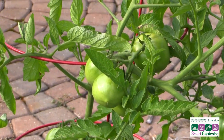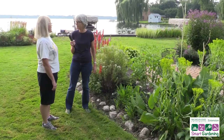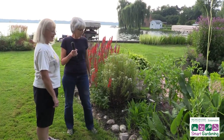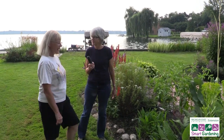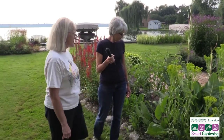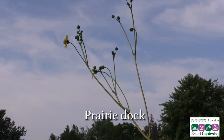Yes, I love it that you tucked that in there because it shows our yards reflect what we need and are interested in. Absolutely, edibles should be part of the garden. Don't have to be a purist about what exactly is there. It should suit the people and the plants should suit the place. And we have something called prairie dock with the huge leaves and a very tall stem. And then this is Ohio goldenrod.